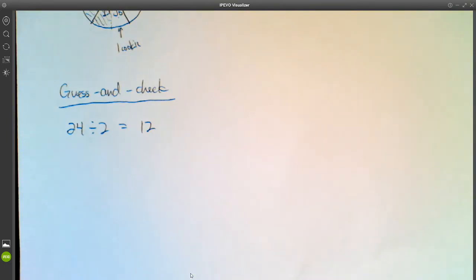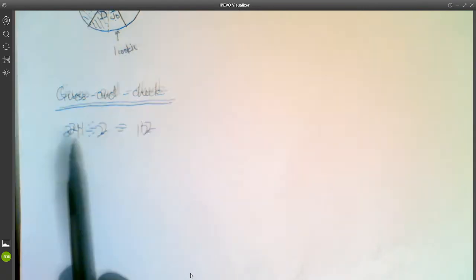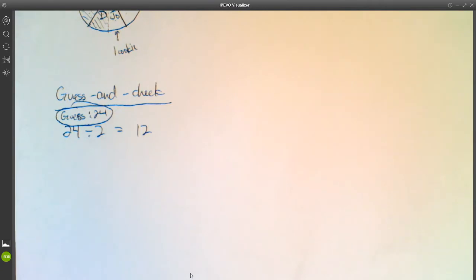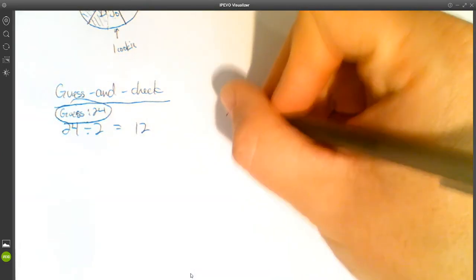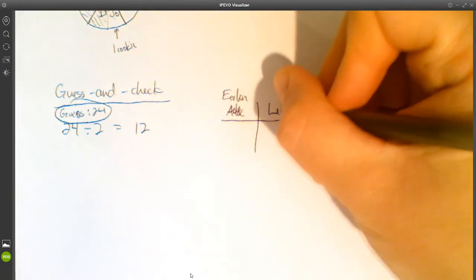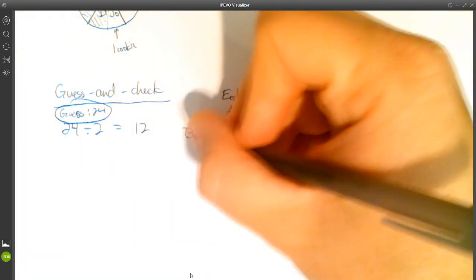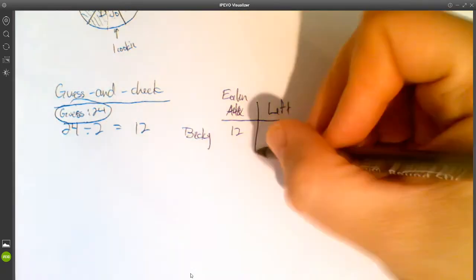Then Jill came along and noticed the cookies. She thought they looked good, so she ate a third of what was left in the jar. Well, if you're starting with 24, right? So this is all based on the guess. Maybe I should write down that our guess here is 24. So based on the guess that there were 24 cookies in the jar initially, Becky ate 12 of them. And maybe it would be worthwhile to keep track of how many have been eaten and how many are left. So when Becky came along, she ate 12 and left 12. Again, this is based on our guess of 24 cookies. Okay.